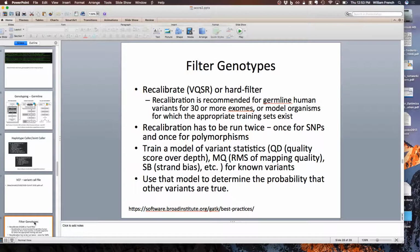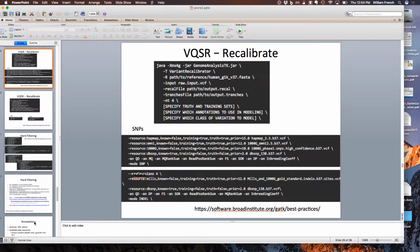Recalibration has to be run twice, so you have to split into SNPs and indels. That should say indels, I apologize. So we're going to train a model on a set of variant statistics for variants that we know to be true and exist. And then we're going to use that model to determine the probability that our other variants are true, if that makes sense.